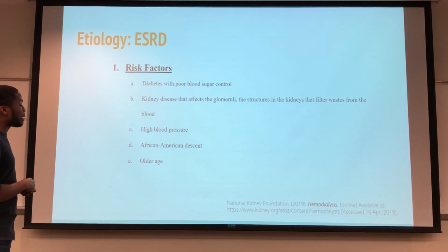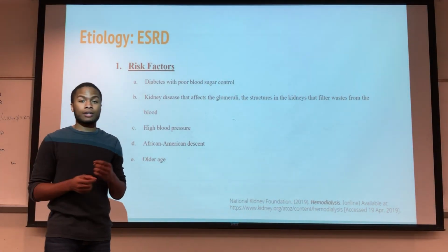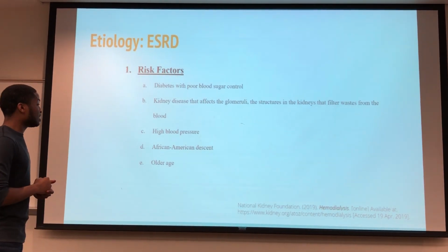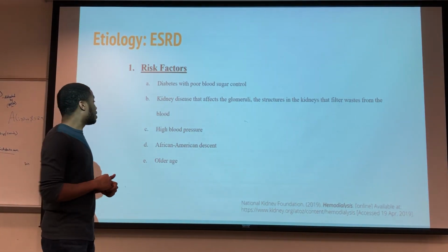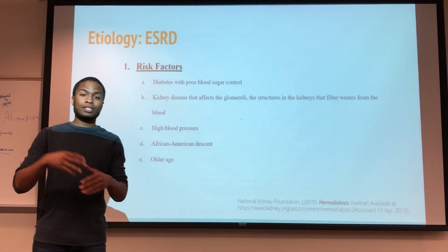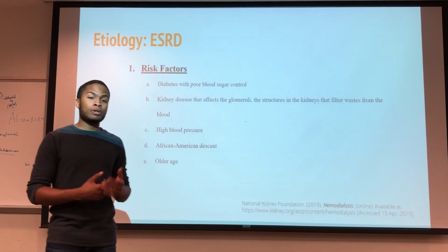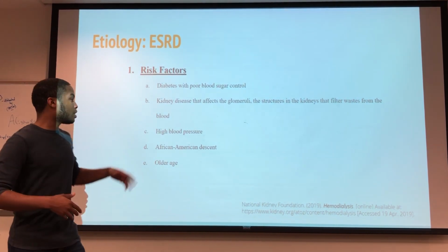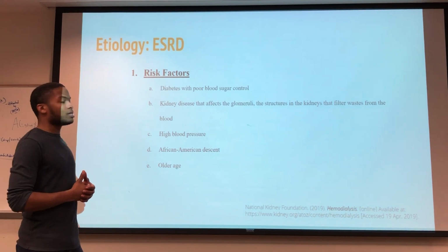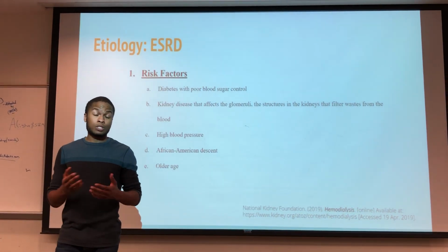Also, high blood pressure. High blood pressure can damage those intricate pathways in the kidneys as well. African American descent, that's another risk factor. And older age. As you know, when you get older, your body does not function as it did when it's younger. So it's very important to take care of your body while it's young, so that your chances of having this disease are smaller and smaller.